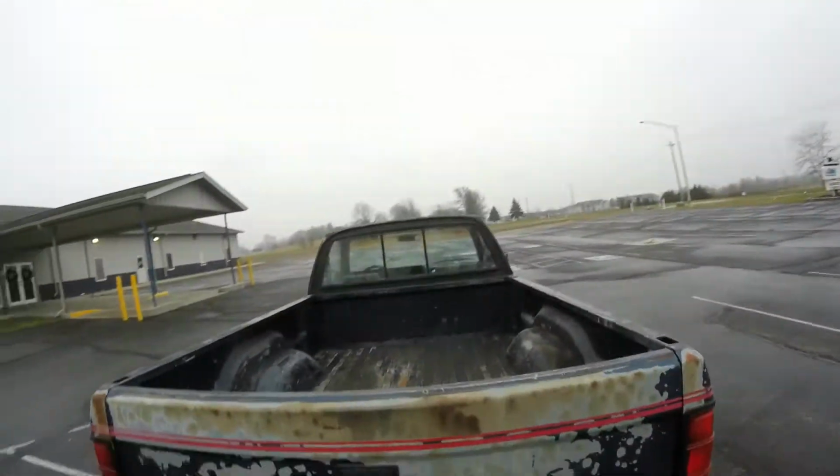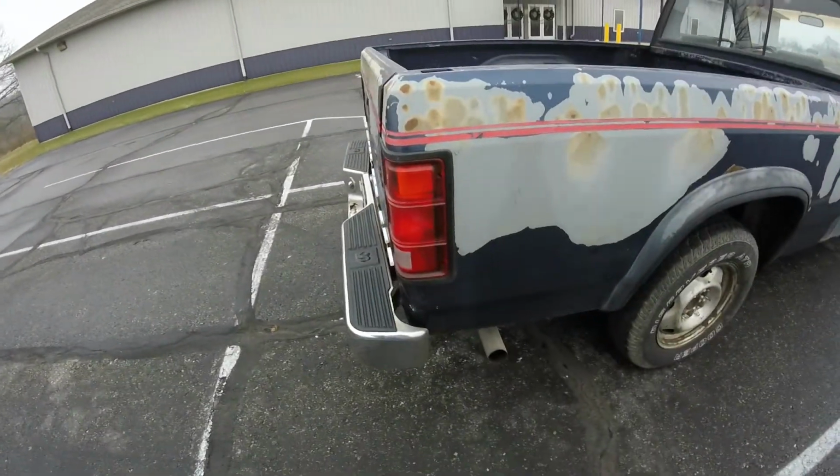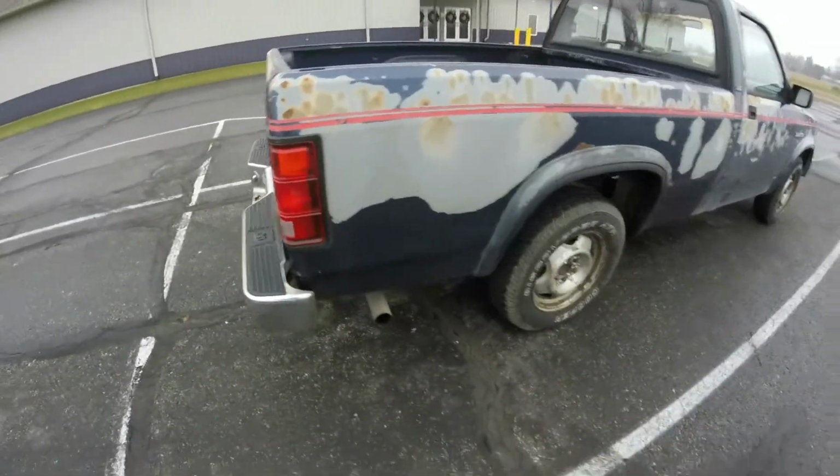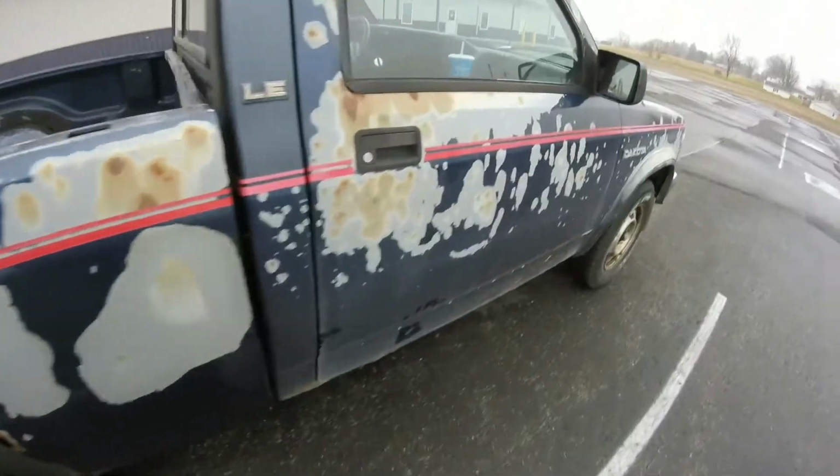Oh, let's see, sliding rear window, of course, which is nice, but the handle's broken, so you just have to push the glass instead of having a nice handle. The tailpipe and muffler section of the exhaust is new. The front end is all the old stuff.